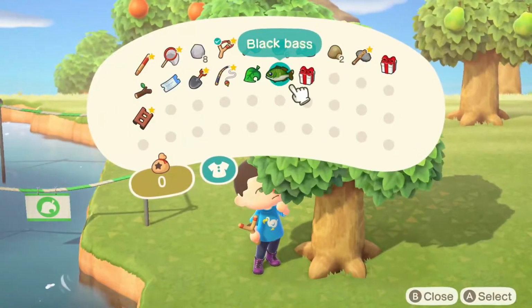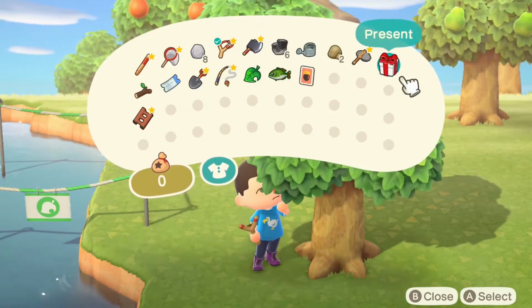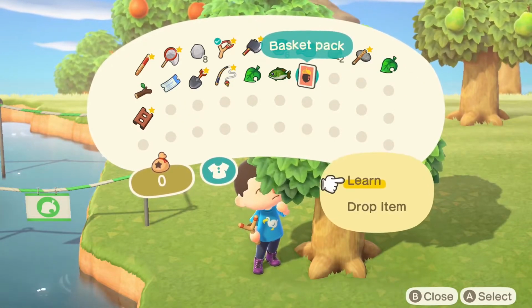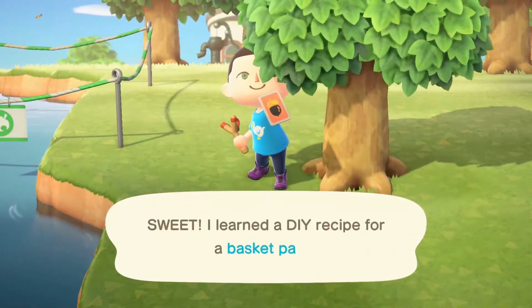See, I popped the balloon with my slingshot, and the present we got was a basket pack. And this was the present I think Alfonso gave us. We already knew that. Alfonso? Or was it? No, it was Patty that gave us that.